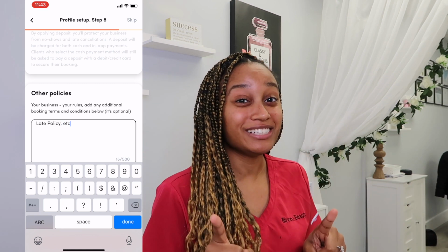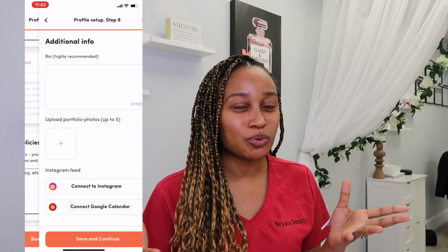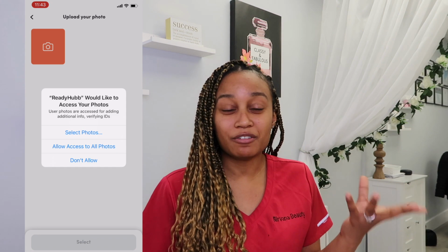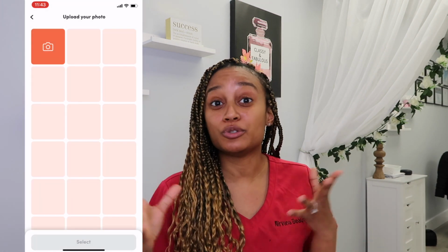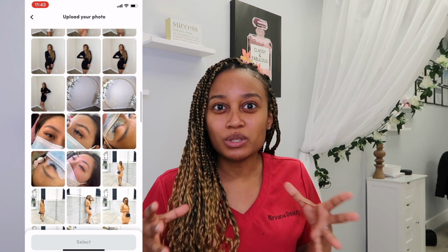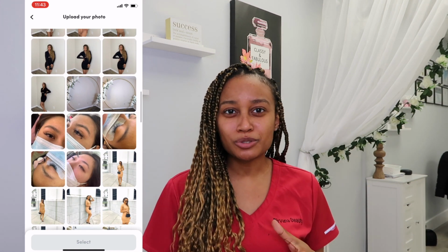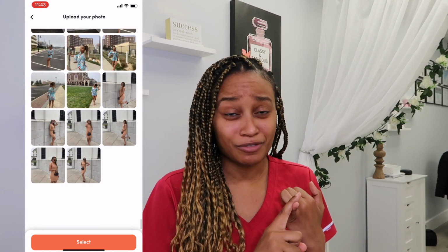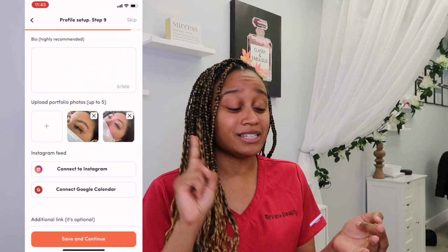Another thing that I really like is you can add your portfolio. So you can add eyelash extension pictures of your work, or if you do waxing, or if you do facials, you can show before and after photos. So people have your portfolio right there. As soon as you send somebody your booking link, they have access to your pictures of your work. They know all your policies. They have answers to common questions that they're probably going to want to talk to you about.